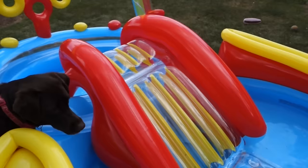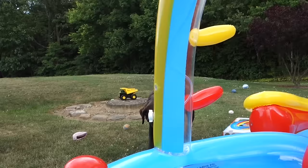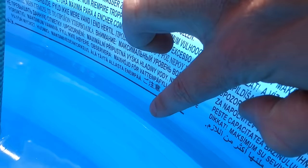Look out. Hey, Roxy. What are you doing, good girl? We're almost there. There's the fill line right there, and there's the water level. So just a little bit further, and we're gonna have this pool filled up.